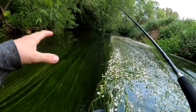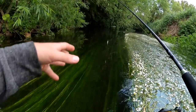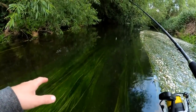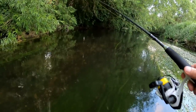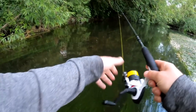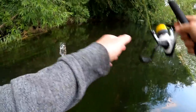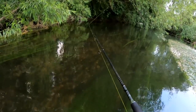I'm working my way to anywhere where there's trees, because I know there's not going to be any streamer weed there. And that's where these fish are going to be hiding. Oh, spooked a fish. Damn it. I'm getting that back.